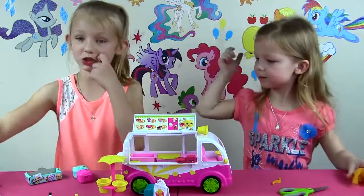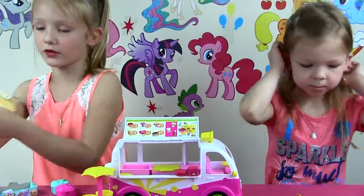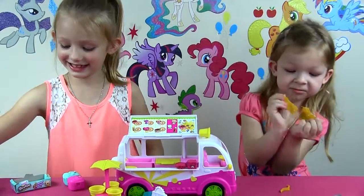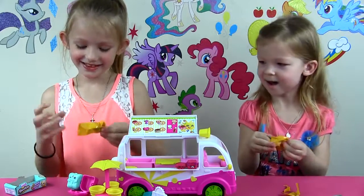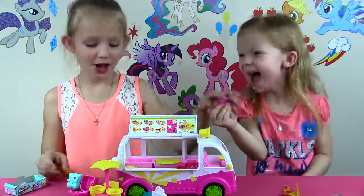My friend from school, she has this one, but it's in the orange. This is Walter Watering Can. Now I'm gonna open my next one. I hope I get like an ice cream or something. And she told me that it was from season 16. Seriously. Season 16.